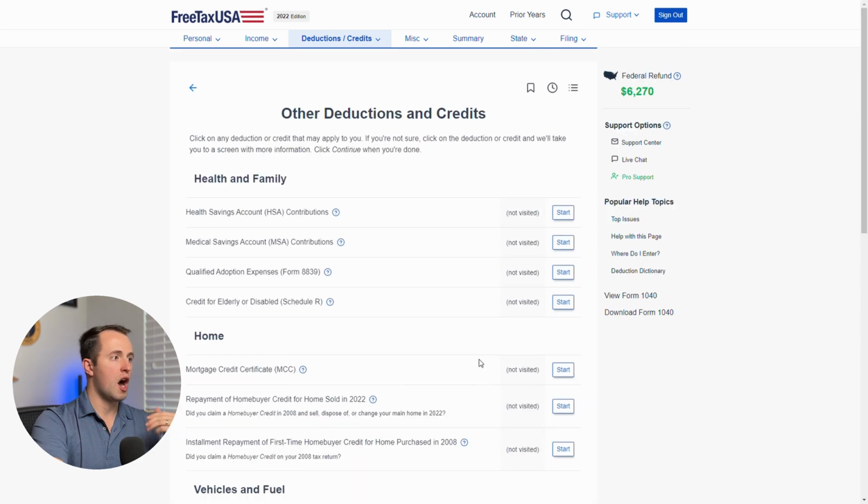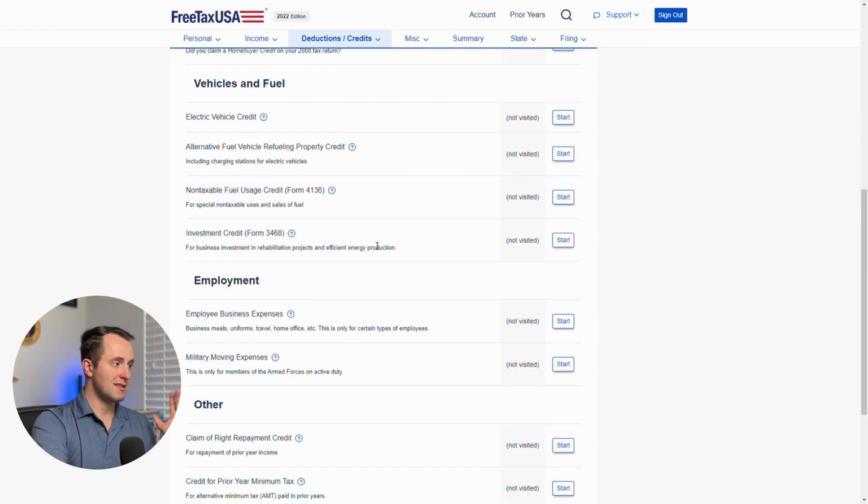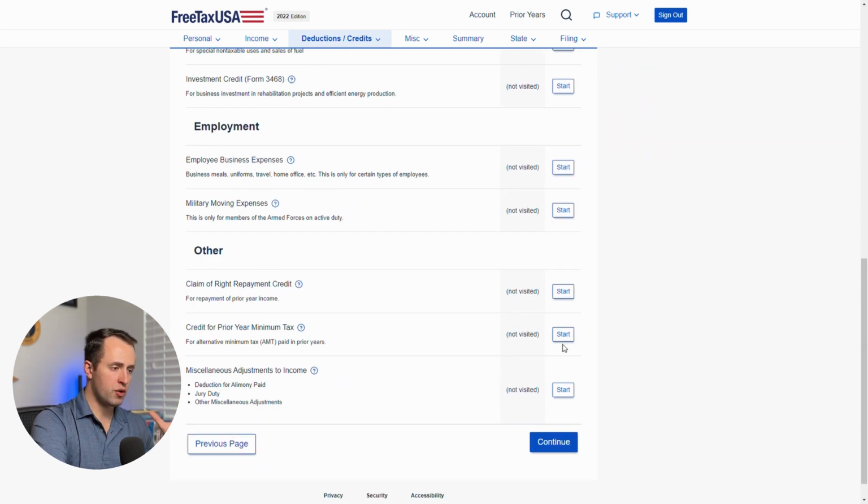Continuing on, other deductions that could be available to you: health and family, home. Your mortgage interest is tax deductible. So if you own your own home and you're paying a mortgage, make sure you're getting that 1098 so you can have it applied here. Vehicles and fuel, employment, other, basically going through almost all the different things that you could use, whether it's a tax deduction or a tax credit.